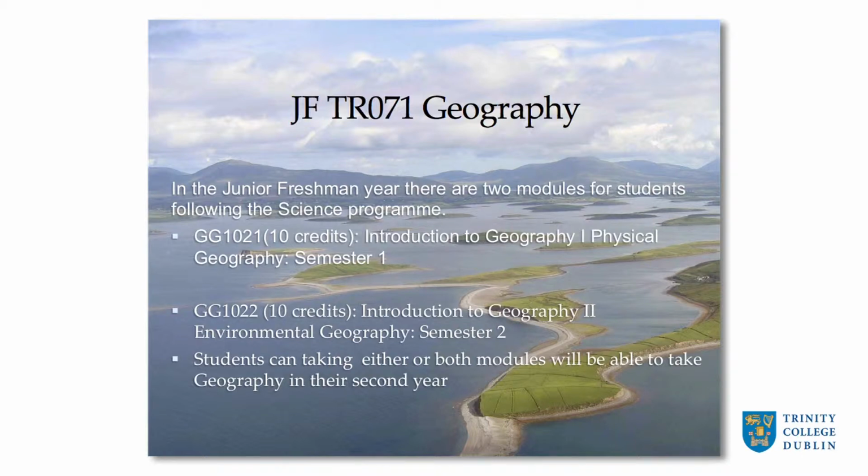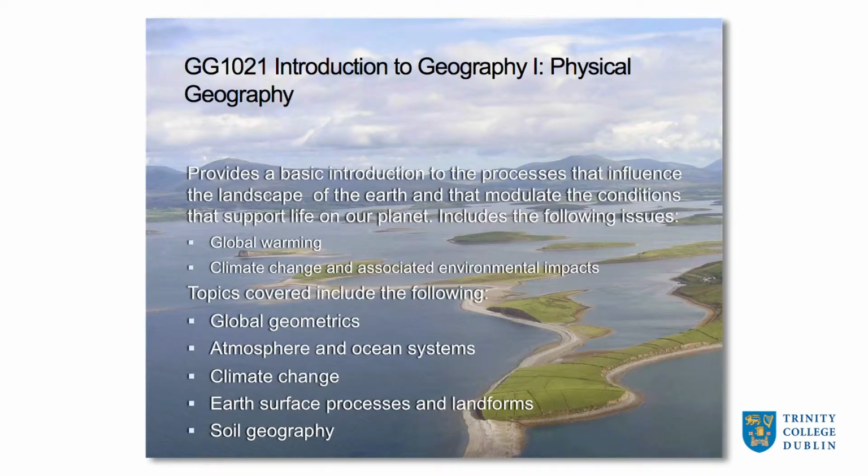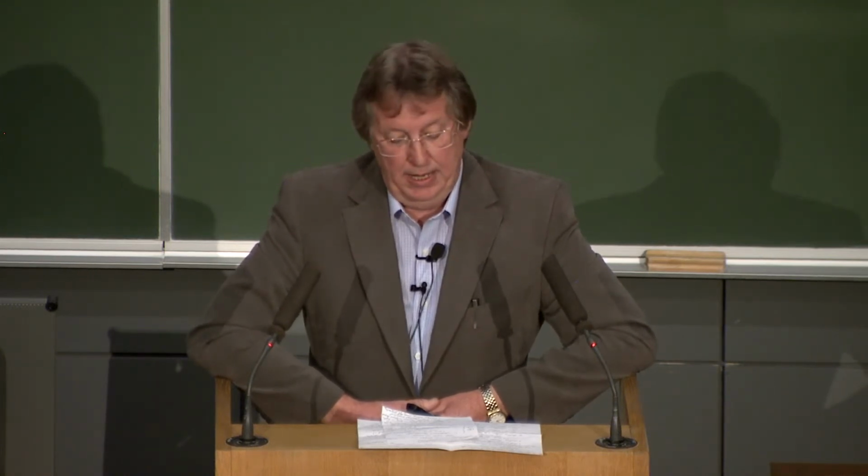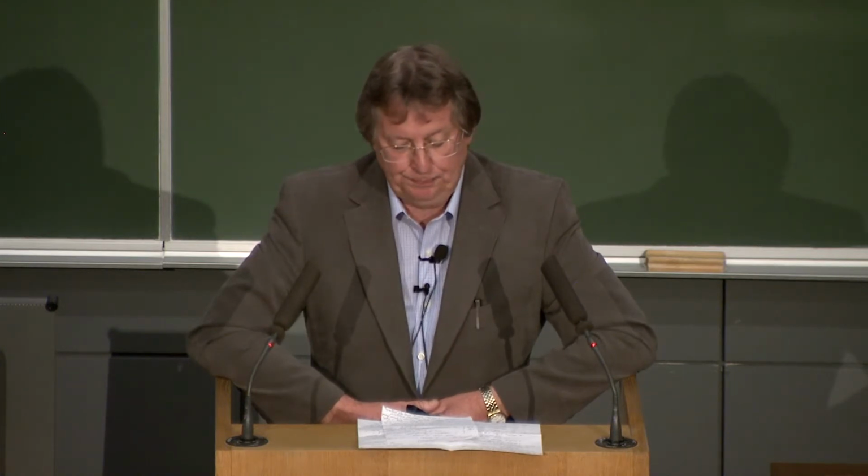Within the first of these modules, which is called GG1021, basically there are 5 themes that follow sequentially from one to the next. They involve about 8 lectures in each of these 5 sub-modules, if you like. And the assessment for this course is at the end of the year, mostly, with a 3-hour examination, which is worth 80% of the overall assessment for the module, the other 20% being provided by some continuous assessment work, which is presented in the first term.